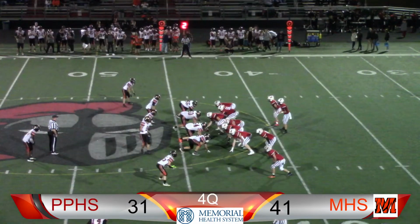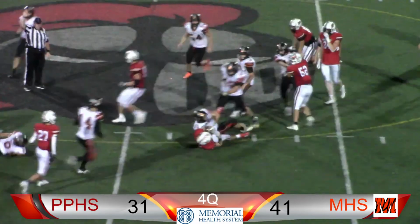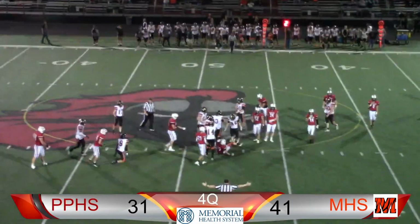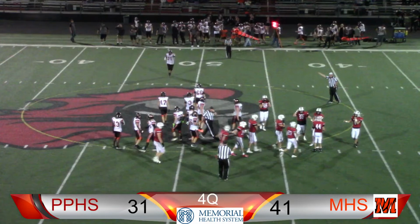Gain of 8 on the play. Second and 2. They go hard count. Now they're going to give again. This near side, Bowen's going to be tripped up, but not before he picks up a first down at the 47-yard line. And that'll be a first down by Point Pleasant.